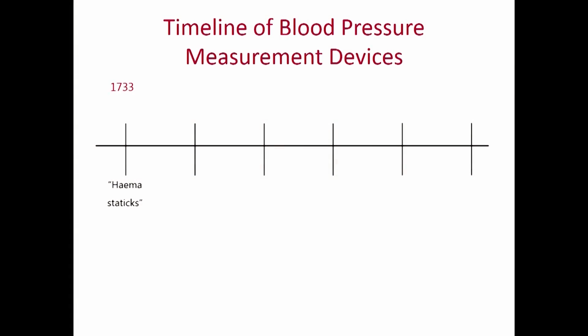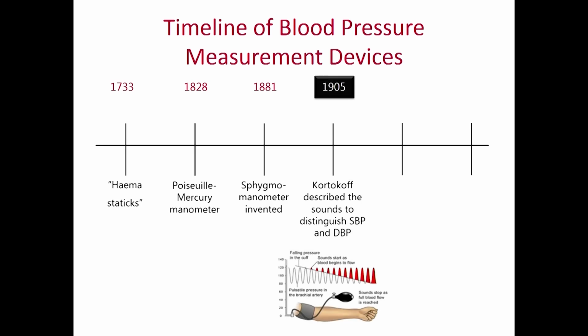But kind of how did we get here? So the first recorded measurement of blood pressure really happened in the 1700s in a book called Hemostatics. And soon after that, a manometer was developed by the gentleman who came up with Poiseuille's law. And then the sphygmomanometer was invented in 1881. The one that you all have now isn't that different from the one that was from then. We're in need of a change.